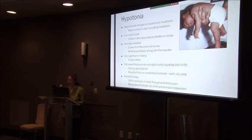It's generally not as impairing as their other issues, but they often have clumsy or poor balance, even though most kids end up being able to walk and jump and things like that, although there are some who are still unable to do that. Physical therapy is very, very necessary, especially early on, and depending on the child, may be very beneficial or necessary later too. And that is very child dependent.